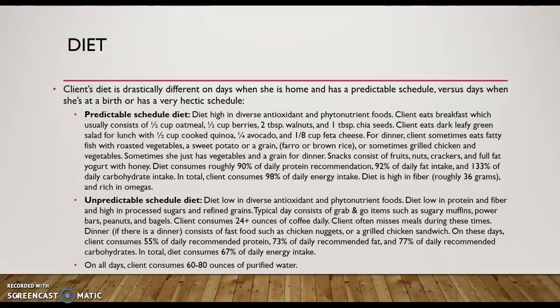So on these days, she consumes 55% of her daily recommended protein, 73% of her daily recommended fat, and 77% of her daily recommended carbohydrates. So in total, she consumes 67% of her daily energy intake. On all days, she consumes 60 to 80 ounces of purified water.